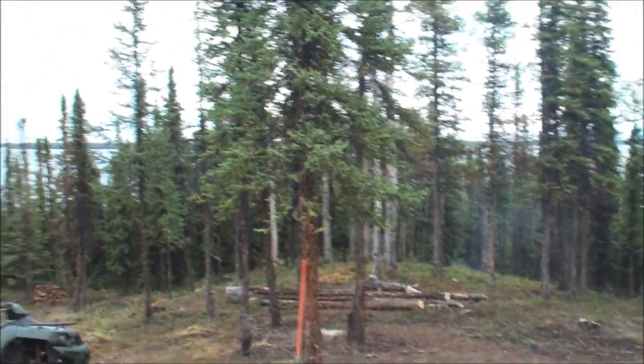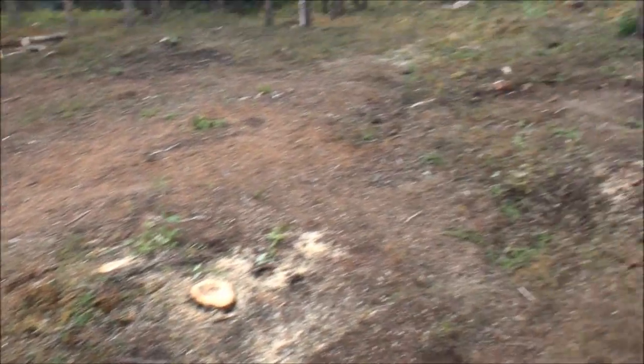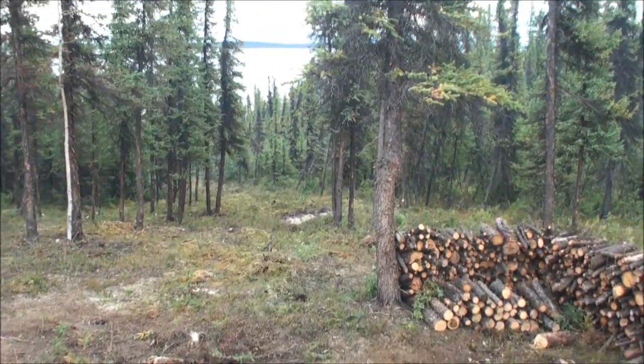We have basically got our site to where we can come up this side, come around the front here, and then go out the back side, so hopefully Leonard can bring us some materials up top next year.